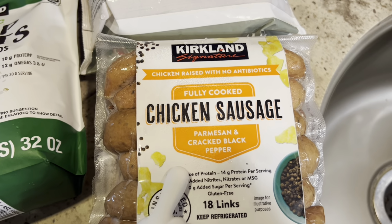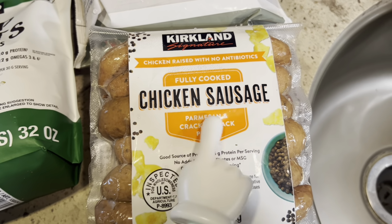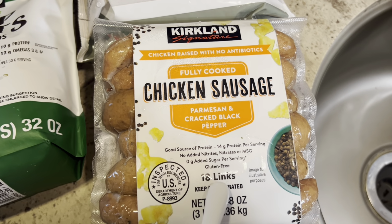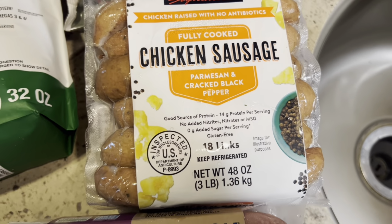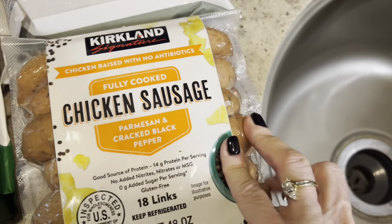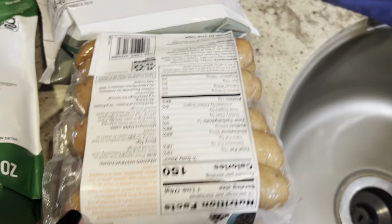I thought I'd try these. These looked good. It's a Kirkland brand. Chicken raised with no antibiotics. Fully cooked chicken sausage. Parmesan and cracked black pepper. Good source of protein. There's quite a few in here. So it's like a 3-pack. 1, 2, 3, 4, 5, 6 times 3, 18 in there.